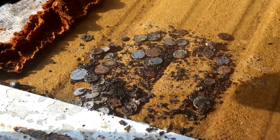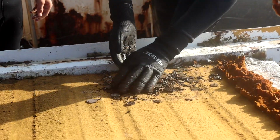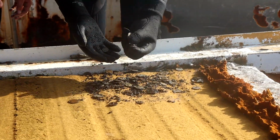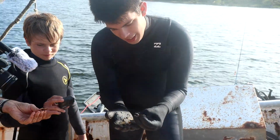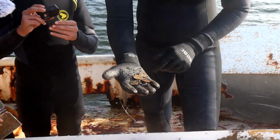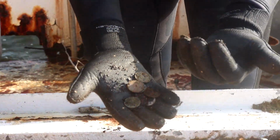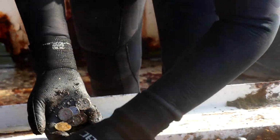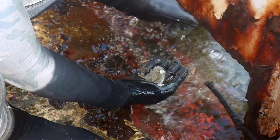50 pesos. These are all Spanish coins. Oh, that is so cool, man. There are so many of them. Look at this one, 1999. Read what, country? That is so cool, dude. Check that out. That is awesome. I can't believe that. I'm going to wash some of these off. It's from Jamaica. That is ridiculous.